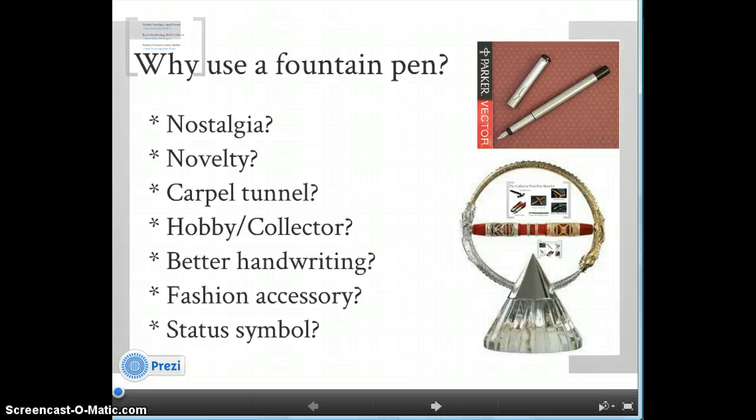Some people use them to prevent or control their carpal tunnel because it is true that fountain pens require less pressure. So if you do a lot of writing, fountain pens may be good for you. Hobbyist collectors, definitely. I think a lot of people fall in that category. And a lot of people, like myself, think we actually achieve a better handwriting using a fountain pen compared to a ballpoint or a roller ball. And finally, pens can be fashion accessories and status symbols.